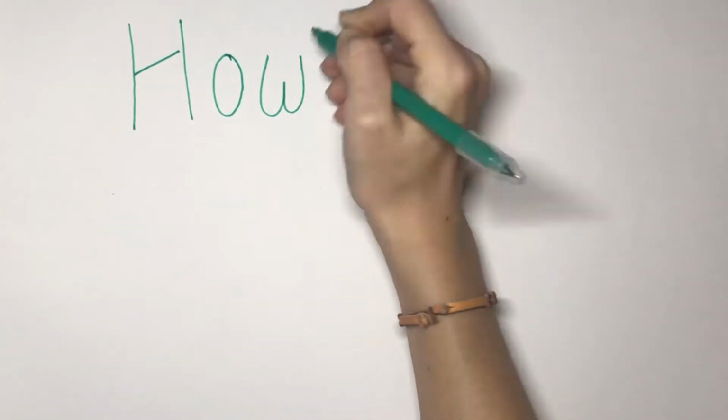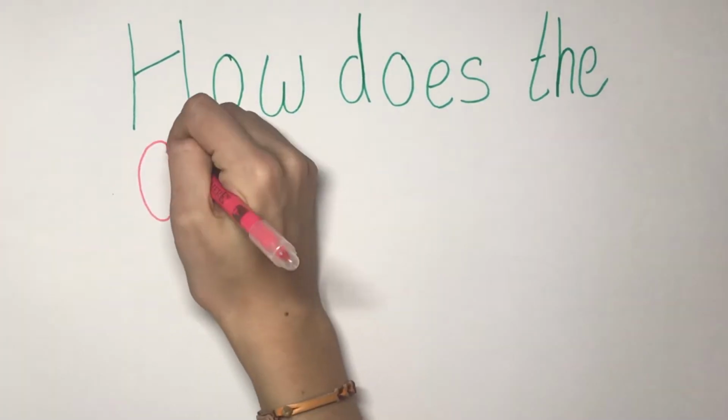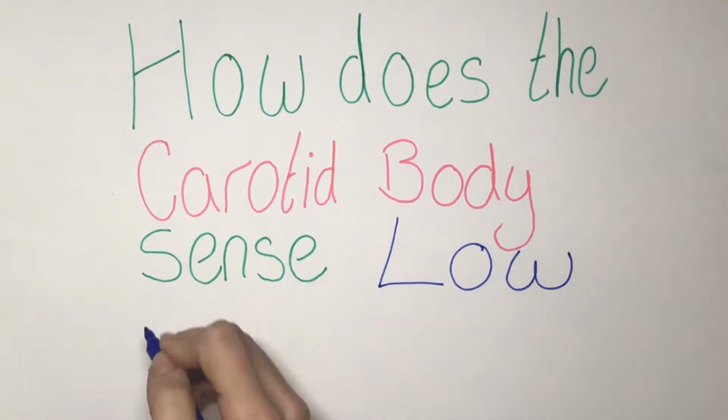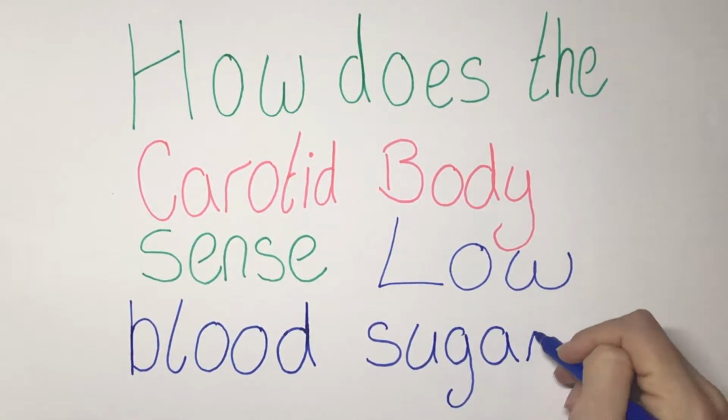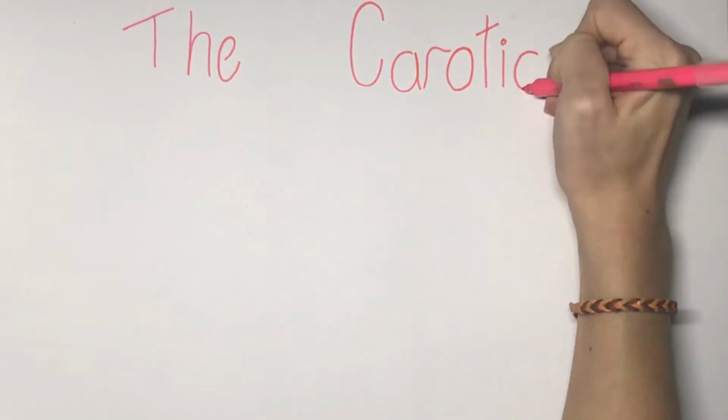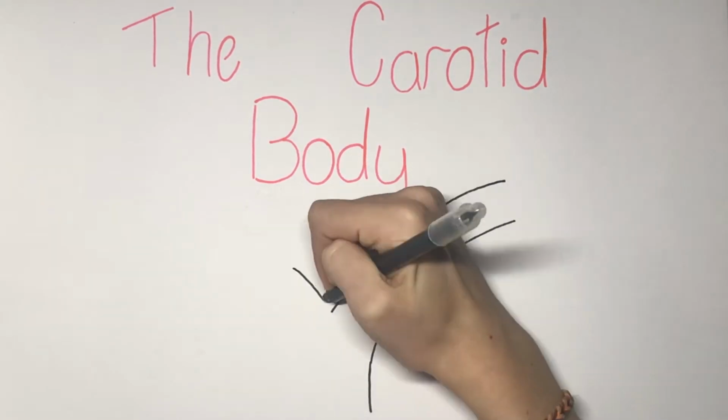Today we will be looking at research into how the carotid body senses low blood sugar and how diseases, like diabetes, change carotid body function to cause cardiovascular disease in these patients. But what actually is the carotid body, and what does it do?